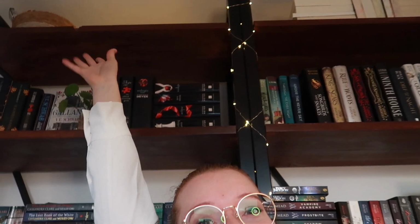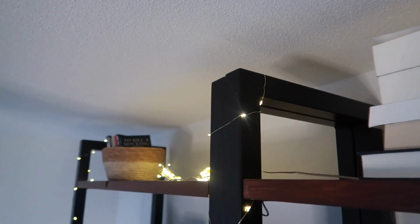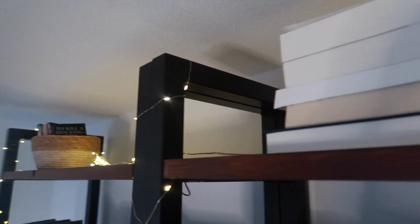so I can get to the top of my shelves, because as you can see, I can't even reach it. That's how tall these shelves are, and I love it. So we are starting off on my top shelf, and on my top shelf I don't really have a whole lot of stuff currently.